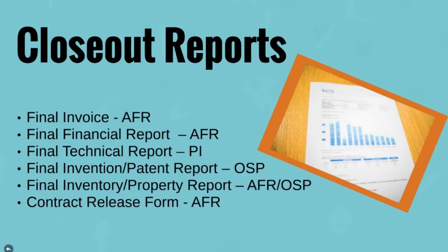The final invention and patent report, that is going to be submitted by my office, and we will work with our technology commercialization office. This is where we will disclose any inventions, patents, technologies that came out of it. And, you know, the federal government funded this, so they want to know what inventions, what fundable, patentable ideas came out of it because it might be able to be used on other projects.